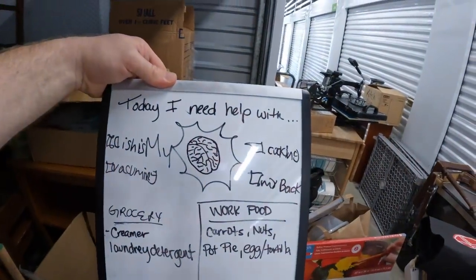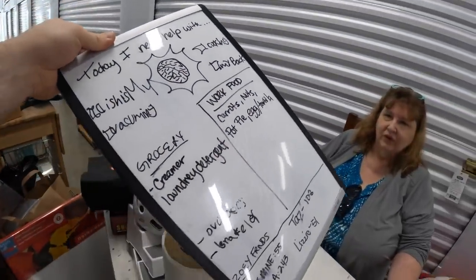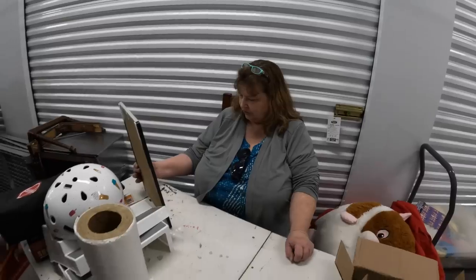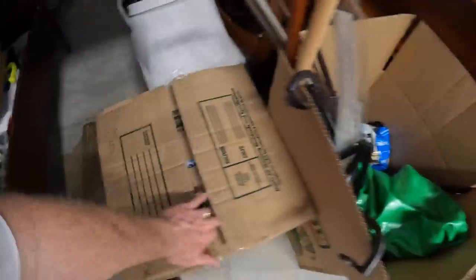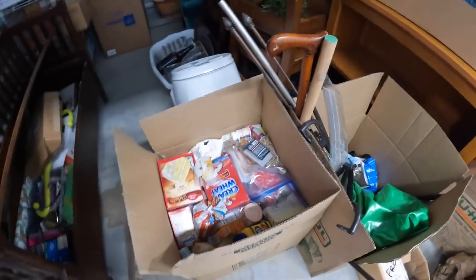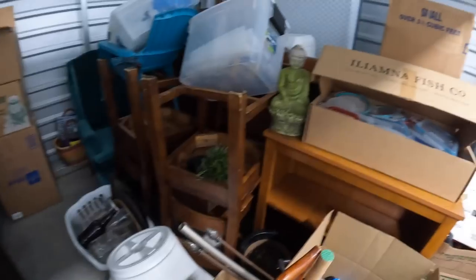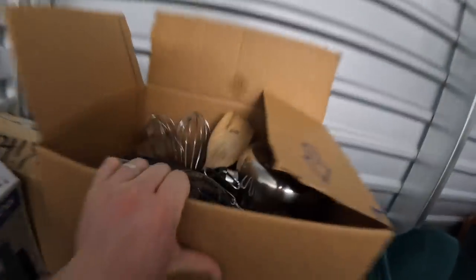Today I need help with cooking, cleaning, dishes, and packing. And they put their work food, carrots, nuts, pot pie. Wow, they definitely cooked. Wonder if they need a job. I don't know. They could, because get this. This box is all full of, you know, food. Yep, it's all food. Luckily, there were like four or five boxes in here that they left all their food in.